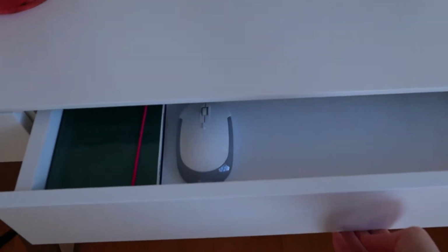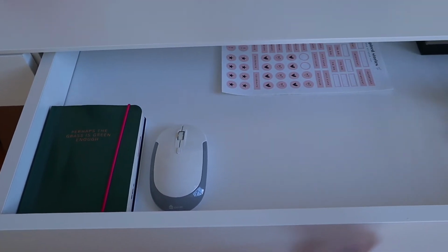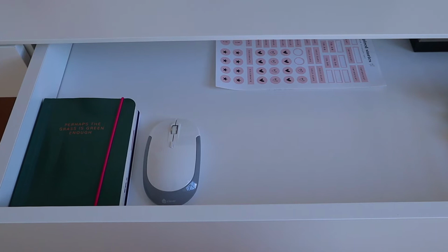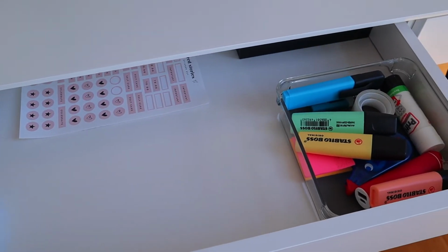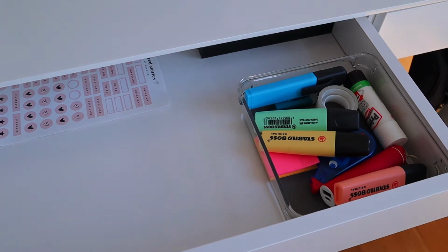And then the really big one, which is the last one, the one in the middle, actually has a bunch of different things, but a lot of the time, if I have to clear the desk, I'll just put things in there. So there are a few extra notebooks just in case I need them, some highlighters, just some stationery and things like that. But it does end up being, sadly, the junk one.